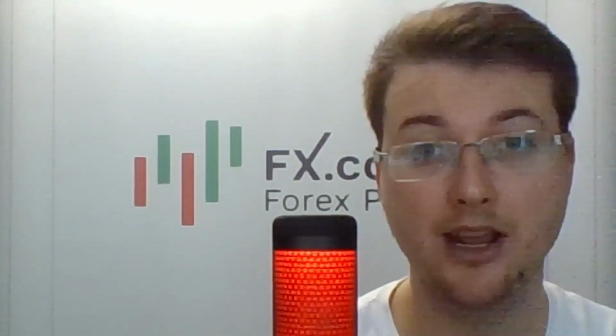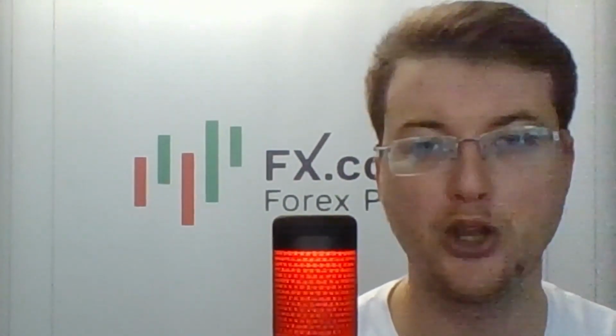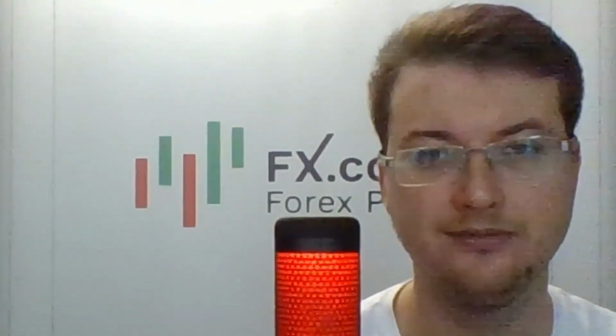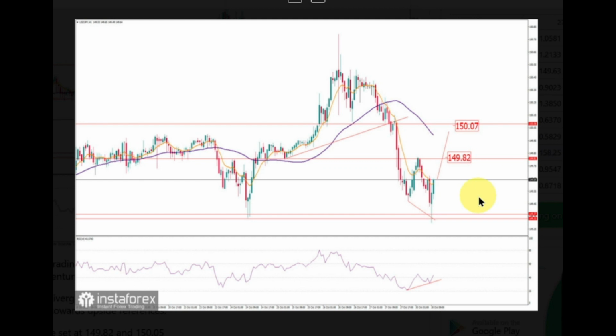And it's Petar Ikimovic again. It's time for the USDJPY currency pair. Let's have a look. USDJPY has been trading downside in the background. And Petar found rejection of the support and bullish divergence in momentum, which is a good sign for a further rally.